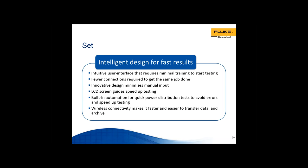And we also believe that the wireless connectivity through Bluetooth will make it faster and easier to transfer data and archive. As I had said earlier, the wireless option is there in the product, but we are also providing a cable for those who would like to transfer data through a wired mechanism.